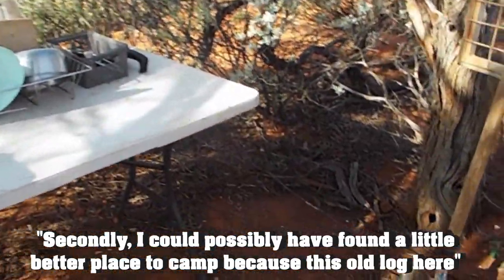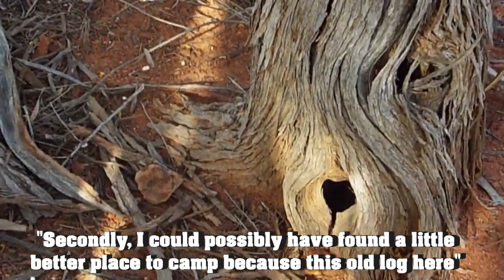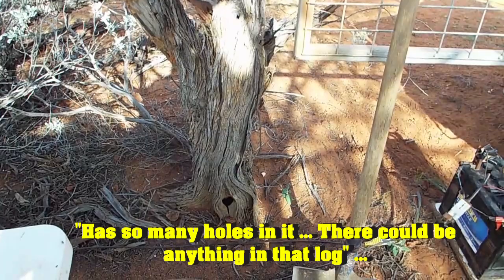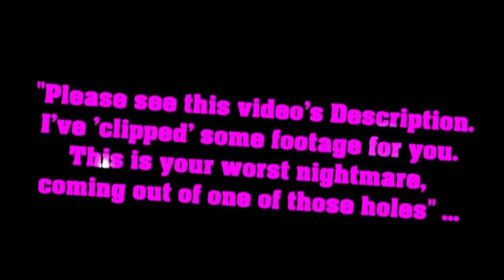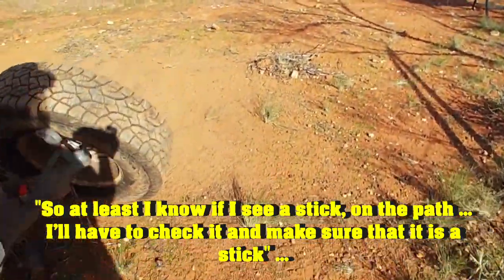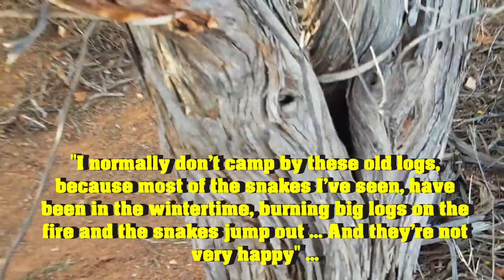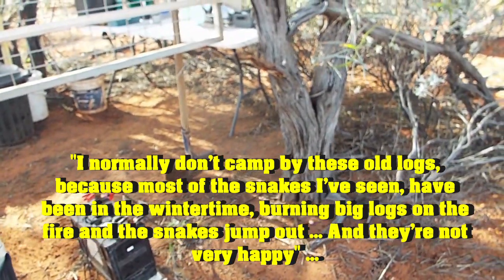Secondly, I could possibly have found a little better place to camp, because this old log here, it's got so many holes in it, there could be anything in that log. So at least I know if I see a stick on the path, then I'll have to check it and make sure that it's a stick. I normally don't camp by these old logs, because most of the snakes I've seen have been in the winter time burning big logs on the fire, and the snakes jump out and they're not very happy.